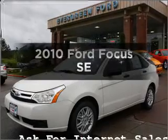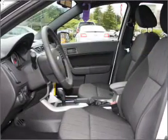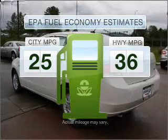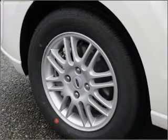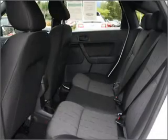Introducing the 2010 Ford Focus. If you're looking for a first-rate auto, this one could be yours today. Optimize your fuel economy while saving money in the long term with the great miles per gallon offered in this vehicle. With an efficient four-cylinder engine that responds smoothly to its automatic transmission, premium wheels give a more luxurious look.